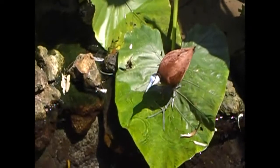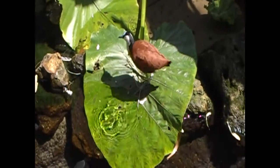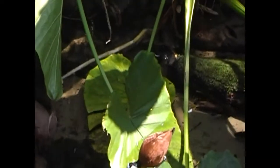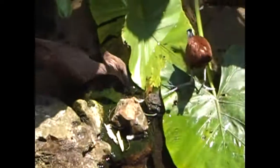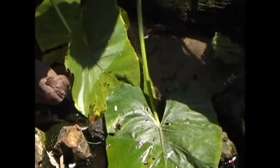I need to go call in. Oh, yeah, go ahead. So that yellow one was a golden weaver. And that's a katana. And that's a hammerkop. Hammerkop, H-A-M-M-E-R-K-O-P. And the little yellow thing is a golden weaver.